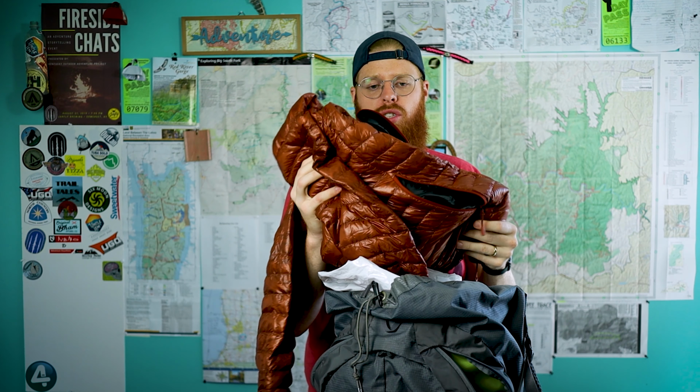For my puffy, I like to keep it in the top of my pack because I want quick access to it for those times you stop on trail and it's just cold and you can throw it on real quick. Ghost Whisperer, okay for 40s, 50s temps. I have a Patagonia wool fleece line beanie.